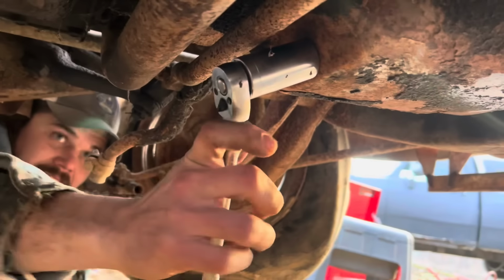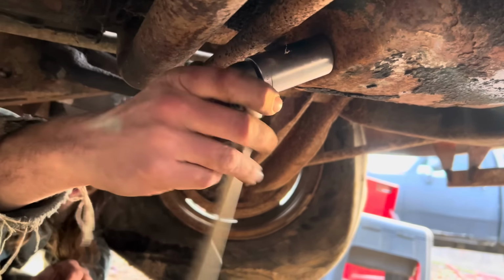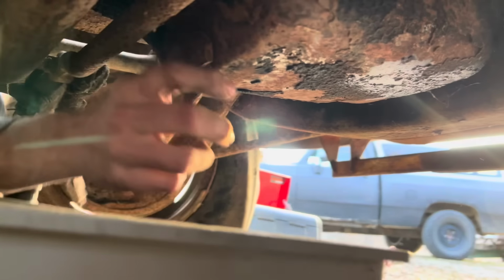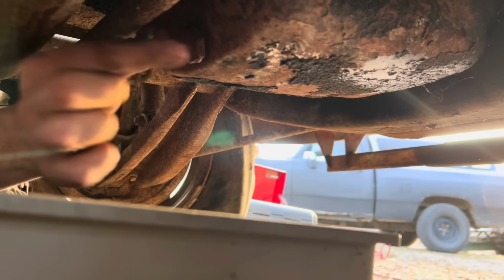Do you want your face in this? Honestly, the less my face is in the camera shot, the better this whole thing's gonna be.